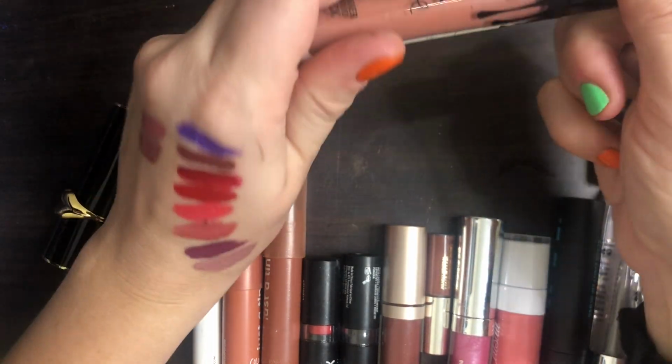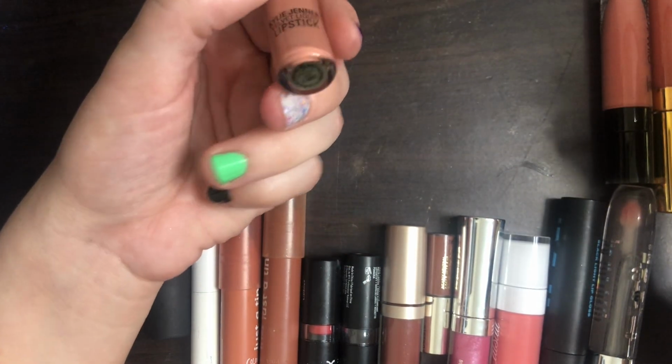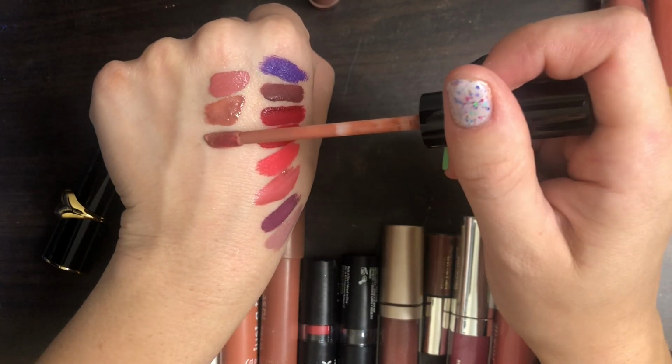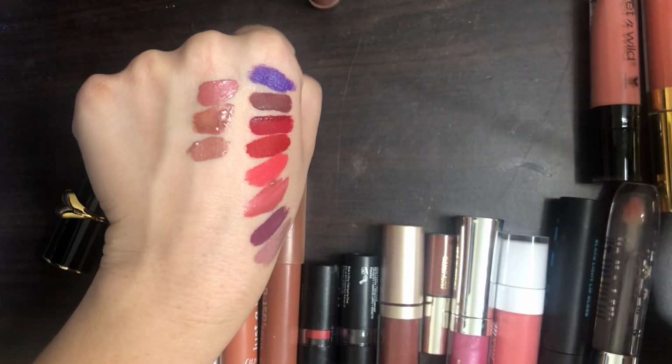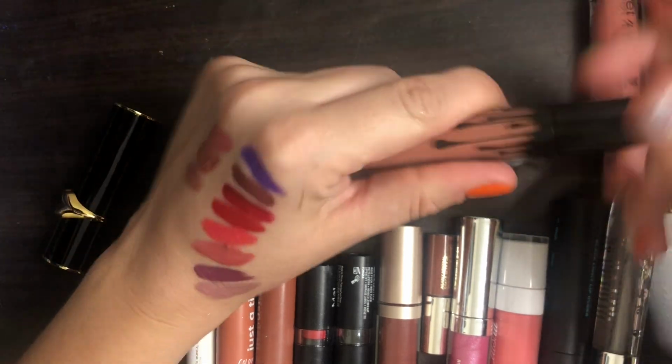I've got a Kylie one, and I actually have another Kylie one, which again is in a purse somewhere. This is in the shade Candy K, but I also have Cocoa K, again, somewhere in the abyss. I really like that shade. These smell very strongly of vanilla.